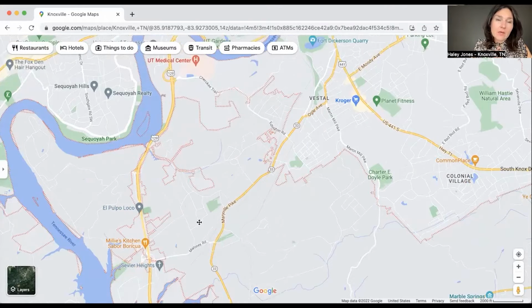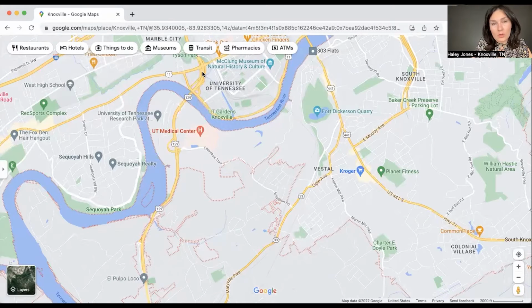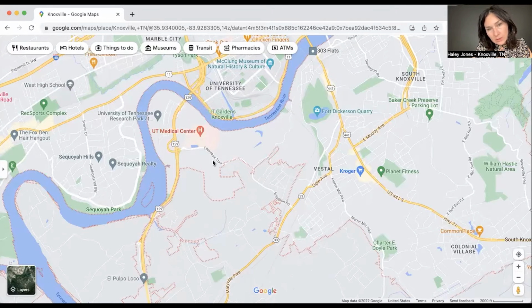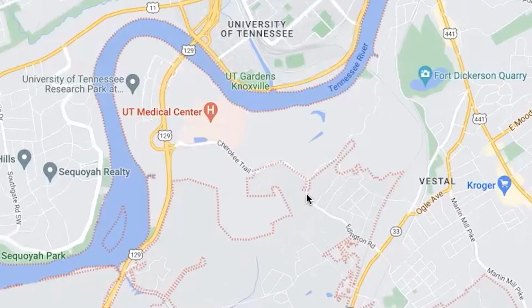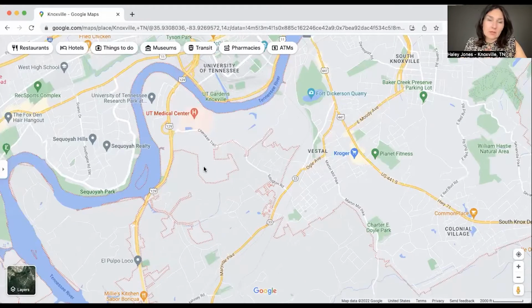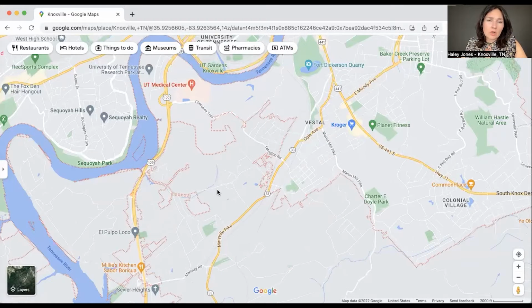What is awesome also is that this is super close to the University of Tennessee, but you see this road right here, Cherokee Trail. Off of this road, you have quite a bit of student housing. So that's probably not necessarily someplace where you'd want to buy a house, just because it's student housing. That's not related to the university, but it is a lot of students that are renting. But there are some newer construction neighborhoods over here.